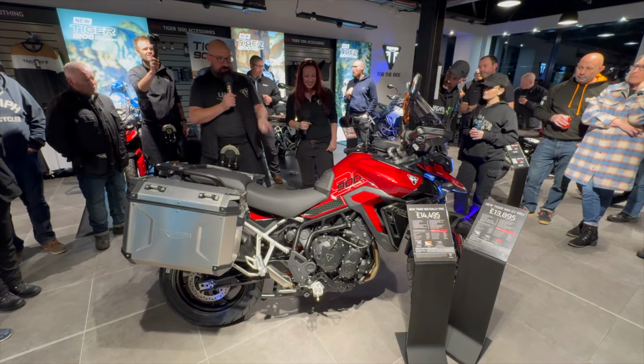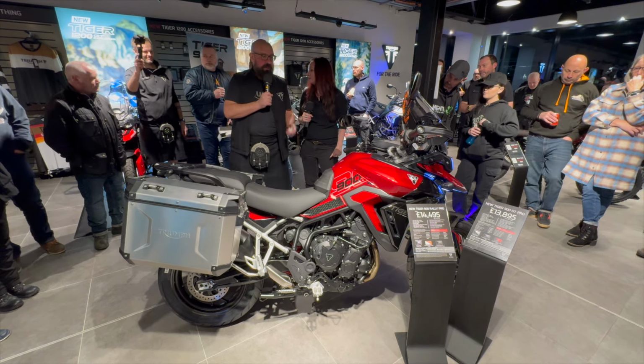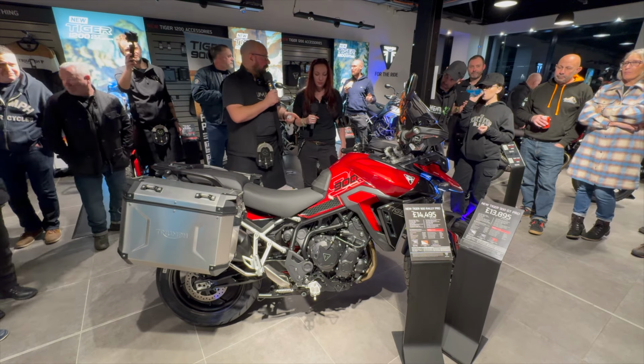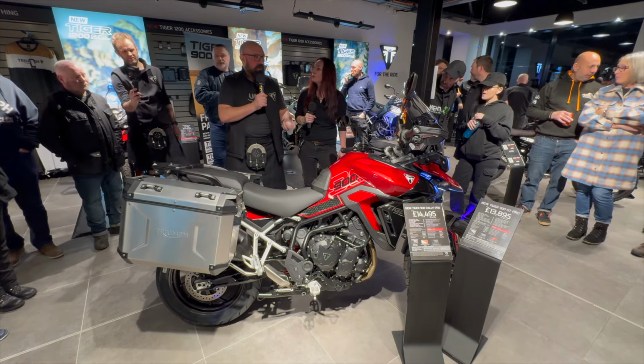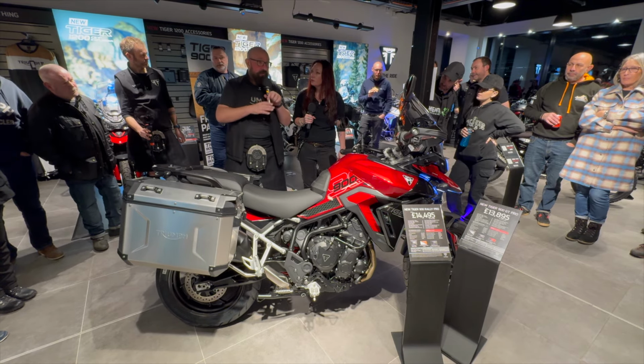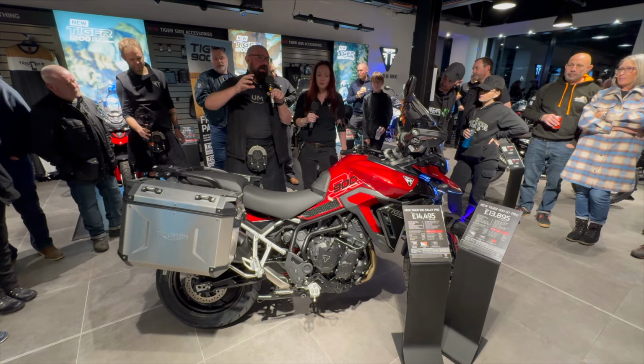First of all, they've not changed the engine configuration. So the current Tiger 900 since 2020 has been running on what they call a T-plane crankshaft. And if you don't know what a T-plane crankshaft is, it's an offset firing motor.